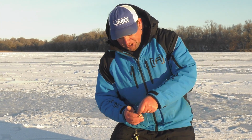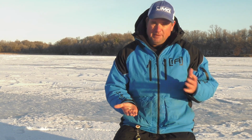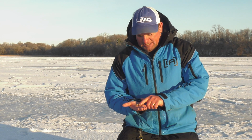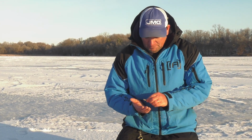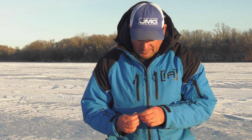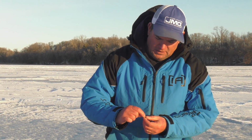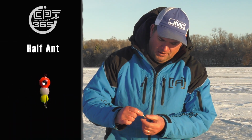Show you what we're doing here. We're using a small vertical jig, and it's early January. You start getting into midwinter. In my opinion, when these fish get a little bit tougher, you need to use a little bit more finesse. These vertical jigs can really be the ticket versus a horizontal jig. Getting into midwinter, a lot of times these fish just demand more finesse. So you take a vertical teardrop style jig like the Clam Pro Tackle Half Ant that I'm holding here.